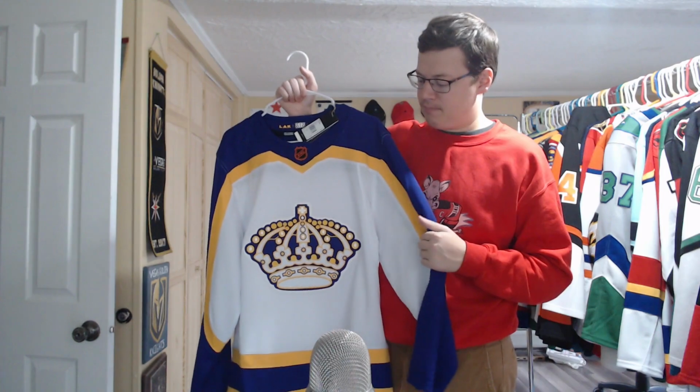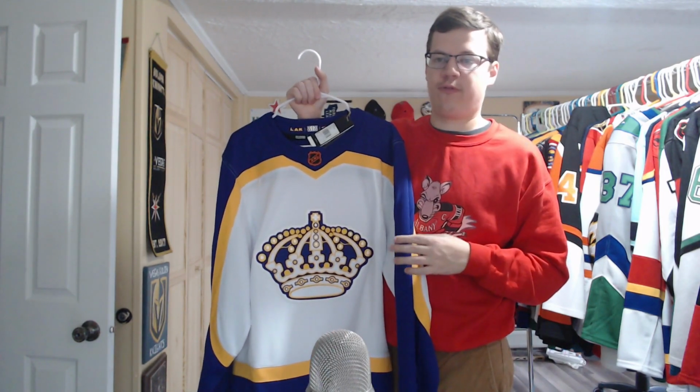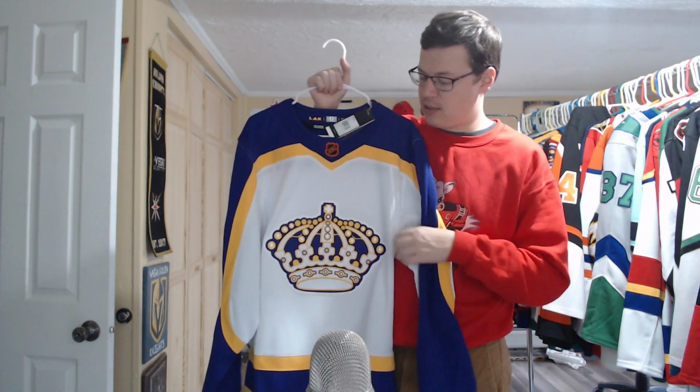It was great to see this, and there's just other designs that I preferred, but I really don't have a ton of knocks with this. Again, crown not my favorite, and it's white. Other than that, good job.